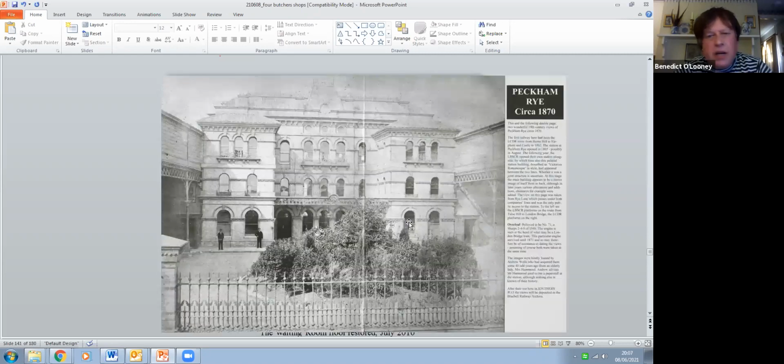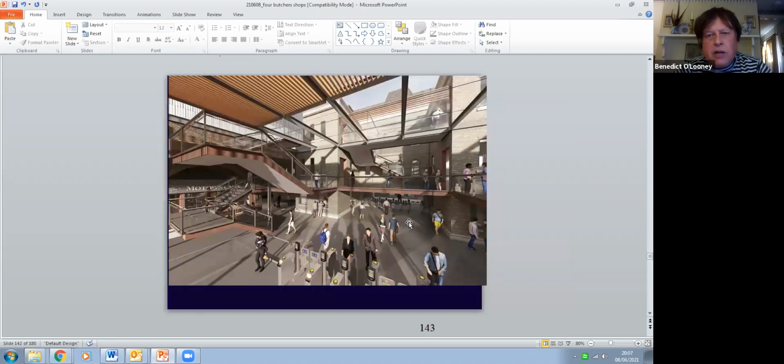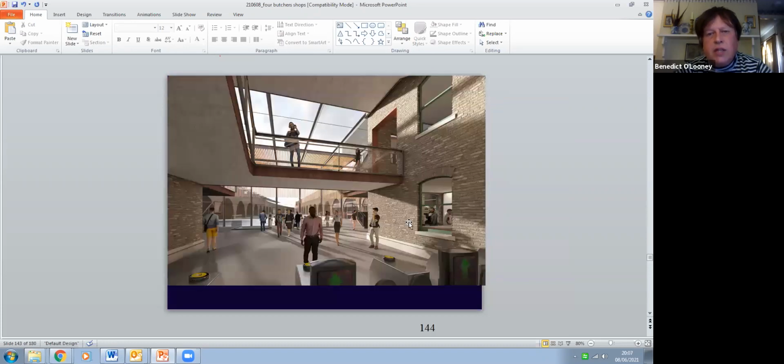And then finally, we've been working with Adam Brown, Lande Alton Brown and Network Rail on Peckham Rye Station. You all will be seeing these images coming through, us Peckham folk.